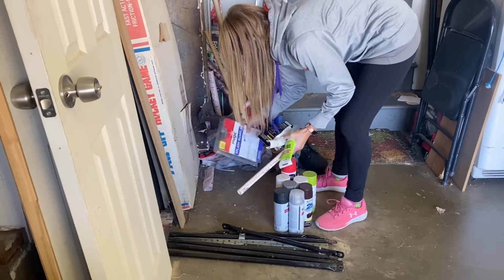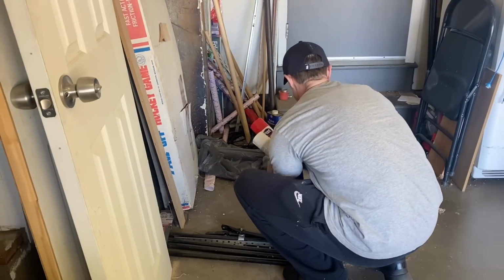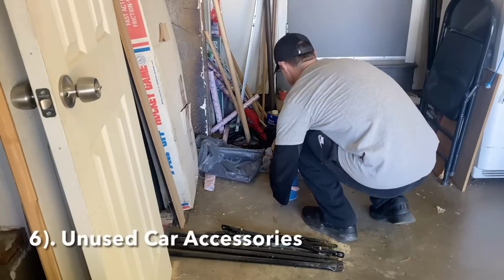There's no need to keep them. They were taking up way too much room. Number 6 on the list is going to be unused car accessories and parts.